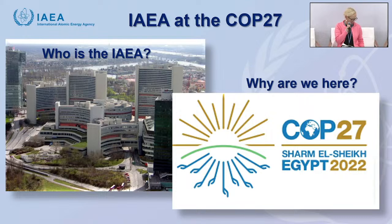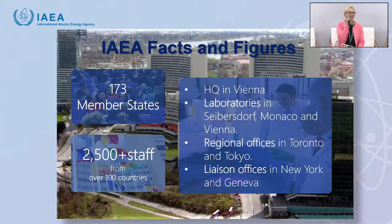So, really quickly, we currently have about 173 member states, and 2,500 people are working for the IAEA. We have headquarters in Vienna, and laboratories in Seibersdorf and in Monaco, and regional offices in Toronto and Tokyo, and of course the liaison offices that we have in Geneva and in New York.